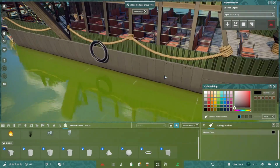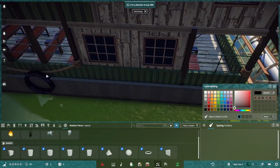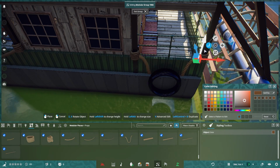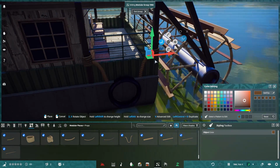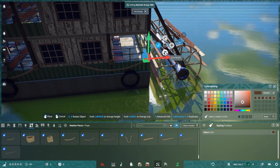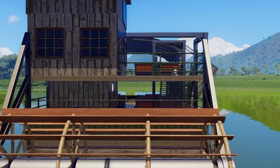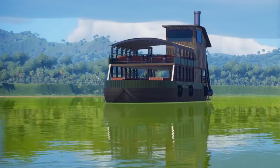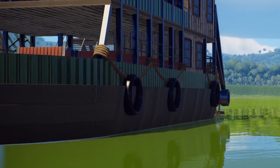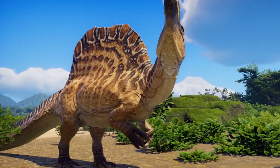Yes, here come the tyres. We're just using these rings, just making them a bit fatter so they look like a tyre, and we'll put them all around the sides of the boat so we make sure we don't get any damage, don't get any scrapes on the sides, because the last thing we want is the boat to sink. We definitely don't want that when there's Spinosaurus hanging around in the water. And there we have it, guys. Last thing to do is just put a toilet sign over the toilet doors so you know which one's which. And there we have it. Our steamboat is finally complete. Our guests can now go on the safari of a lifetime through the swamps of Cretaceous Africa.